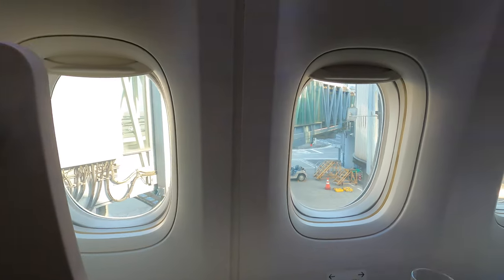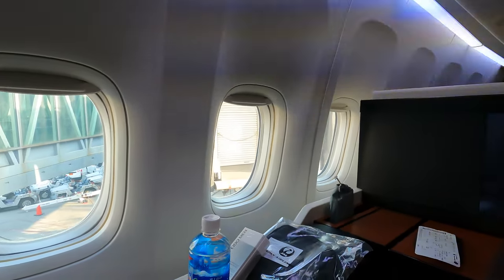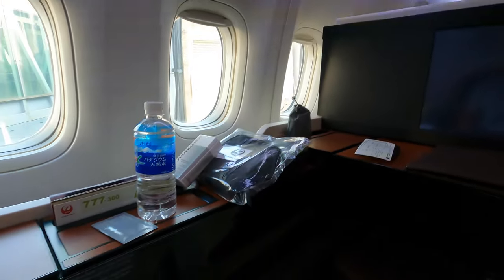Now, when it comes to the windows, you get 1, 2, 3 windows as compared to the only one window I had when flying over in economy. And also you get yourself a thing of pajamas that you get to put on for when you're ready to go to sleep.